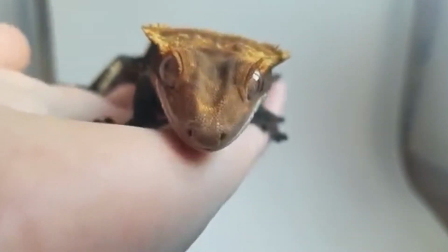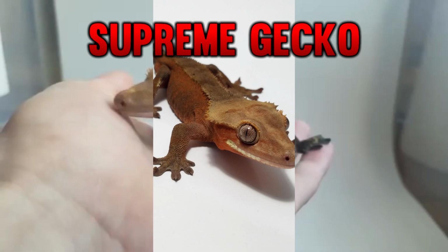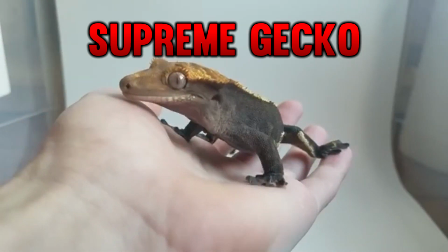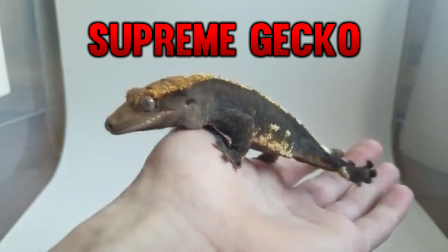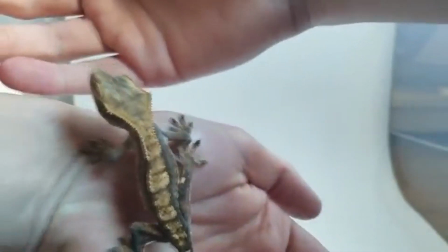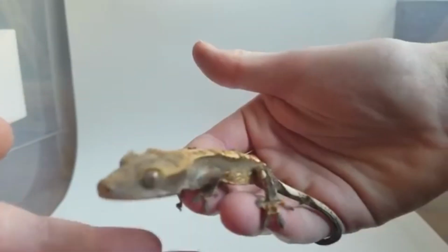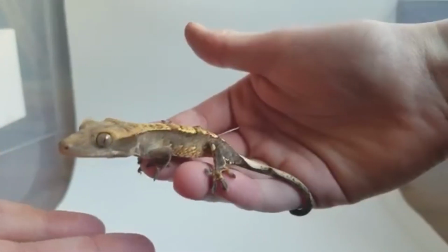Speaking of good places to buy from with good websites, Supreme Gecko has a very, very useful website. Probably my favorite website out of any of these places. If you're looking for something specific about crested geckos or any species of geckos you can possibly think of, I think the Supreme Gecko website is the place to check out. I found myself going there quite a lot, and I think there's a lot of useful articles on this website.